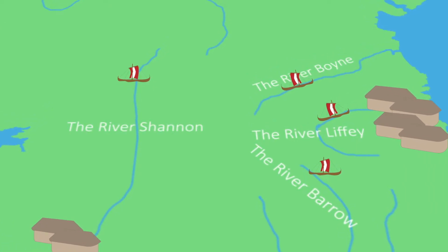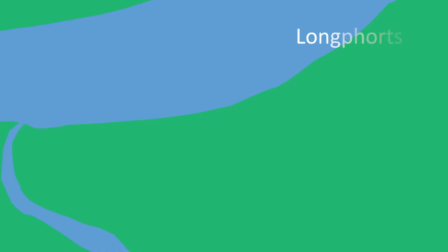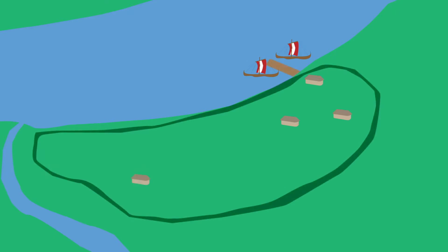To help them travel into the Midlands, the Vikings began building Longphorts. These were camps built beside rivers where they stayed during the winter months to keep their ships safe. To protect the camp, they built a large bank made of soil and clay.